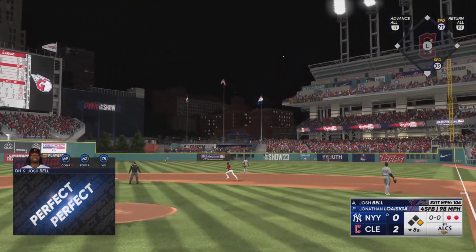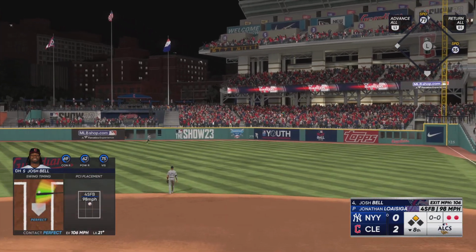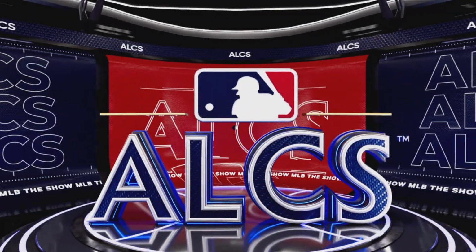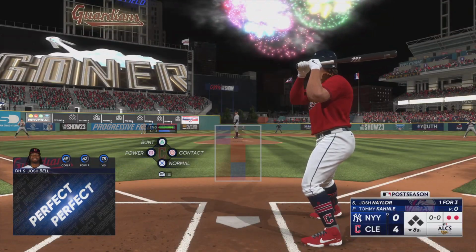Swing and a high fly ball pretty well struck right field. That's back there. Turning, looking, and that one is gone. That's exactly the pitch he was looking for. Crushes it and hits it out of the ballpark.